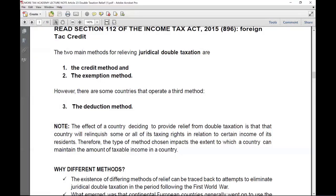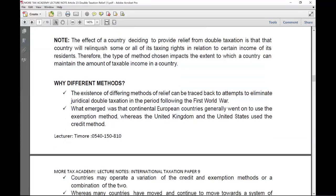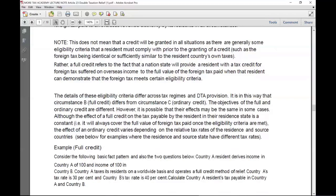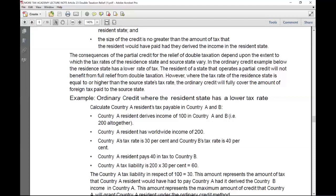Okay. So we went through the solution last time. We went through how we should solve it. And we told you that since they are in for business, the focus should be on dividend tax. How are we going to tax dividend? If you tax it, which method of exemption are you going to give? Are you going to give the ordinary credit or the full credit? Okay.